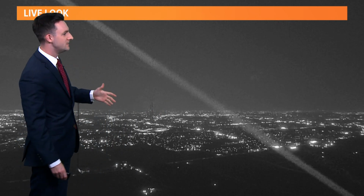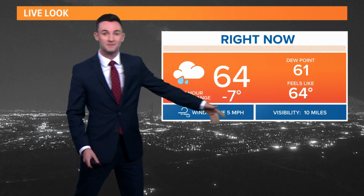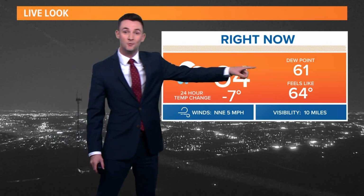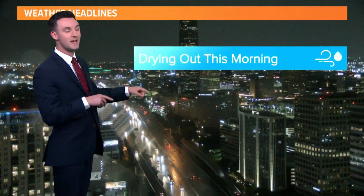We're definitely not seeing the big winds out there, but still some rain falling. This is from Mustang Tower, our transmitter down in Missouri City. You can see pretty good visibility up to 10 miles, but look at the temperature, 64 degrees. Feels great outside right now. Dew points in the low 60s as well, indicating lower humidity. We're about 7 degrees cooler than this time yesterday.